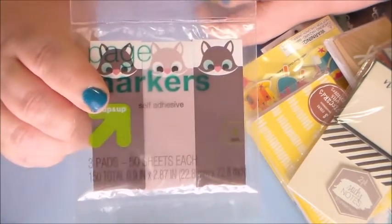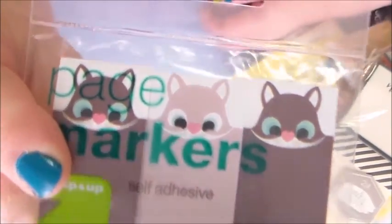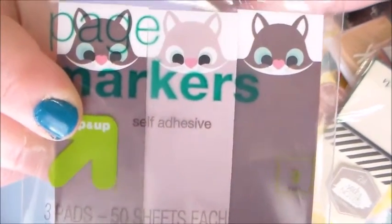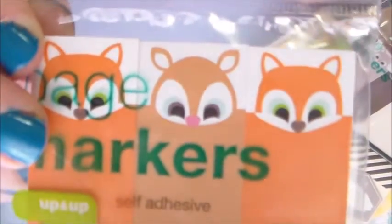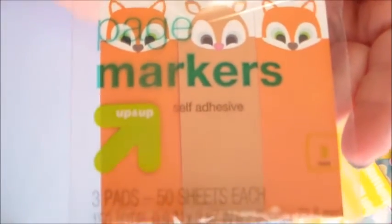And then I did decide to finally pick these up at Target. Now these were not in the dollar spot, but they were too cute, and I finally picked them up. Looks like the little cats sticking their heads over the sticky notes, or actually page flags is what they are. So I got that and this set too. I think those are supposed to be foxes, aren't they? At least that's what I thought they were. Yeah, maybe. Anyway, that's so cute. So I grabbed those, and I think these were actually $2.99.